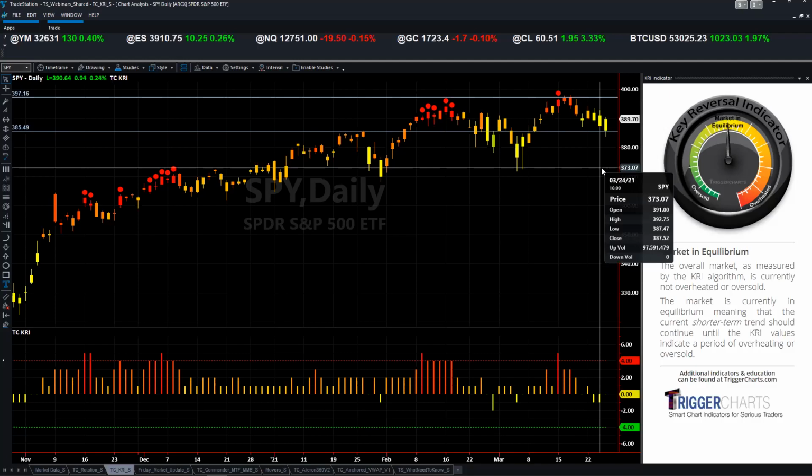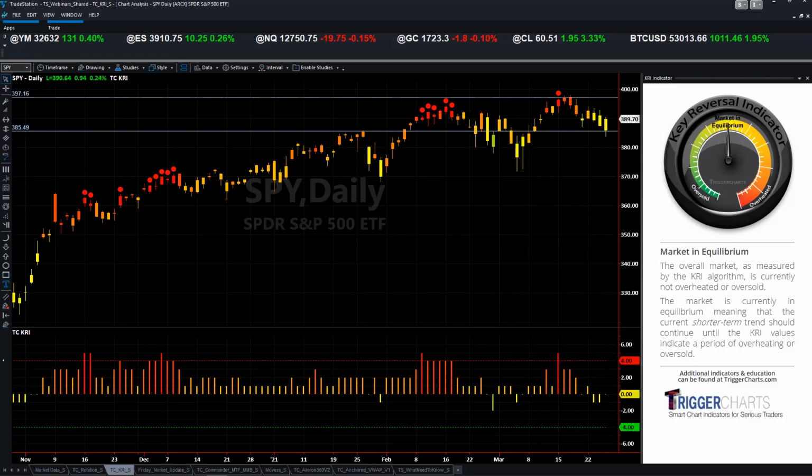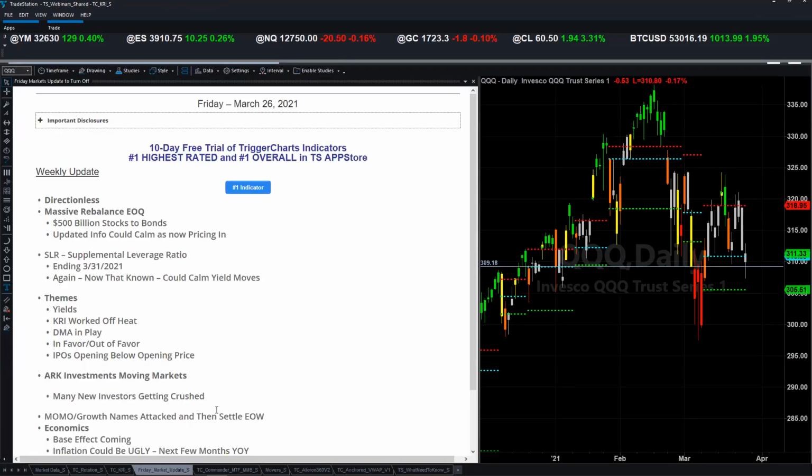We did see that flush down back in the beginning part of March here, and that was a big issue. Whether or not we're going to get back to that or not, it does look like this is the S&P. So, I mean, we can look at different ones, but right now there is a consolidation. So what the KRI is telling us is probably not much of a change of what's happening.